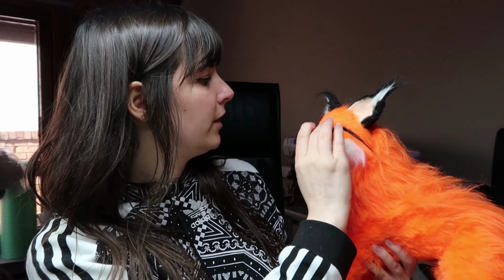Usually, because I cast out of the same mold, all the heads are the same shape, but when you attach the fur, they end up looking different in their own way. So it looks a bit different from the last one I made. This one looks a bit more mysterious, the other one looks a bit more cheeky. And I like how thin these came out as well. I think it works really well.